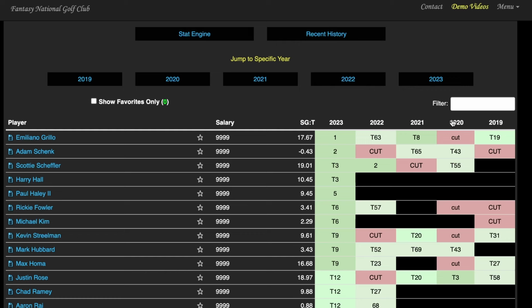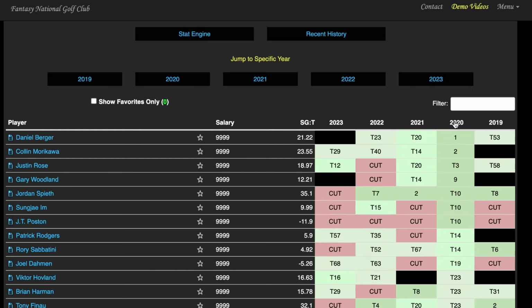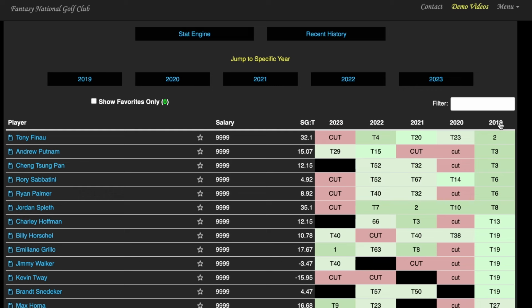Kokrak gained strokes putting in each of his 3 events and 5 of 6 events, including a run that was the 4th best putting week of his career. Daniel Berger, obviously this one got interrupted by COVID, but he had gained strokes putting in each of his previous 3 events before this event. And then in 2019, Kevin Na gained strokes in each of his previous 3 events prior to winning.